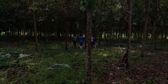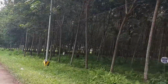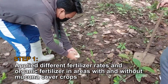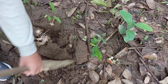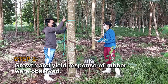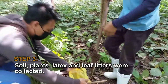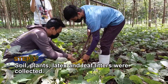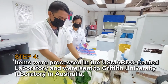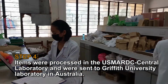To achieve this, we conducted studies in rubber plantations of different ages. We applied different fertilizer rates and organic fertilizers in areas with and without mucuna cover crops. Growth and yield response of rubber were observed. Soil, plant, latex, and leaf litters were collected. These were processed in the Usmardzi Central Laboratory and were sent to the laboratory in Griffith University, Australia.